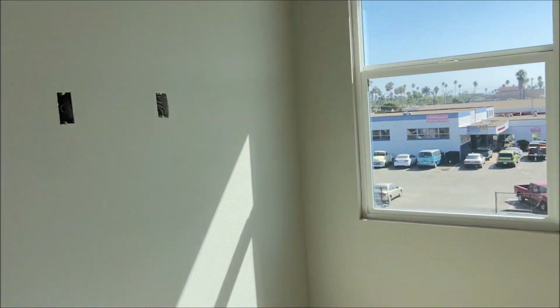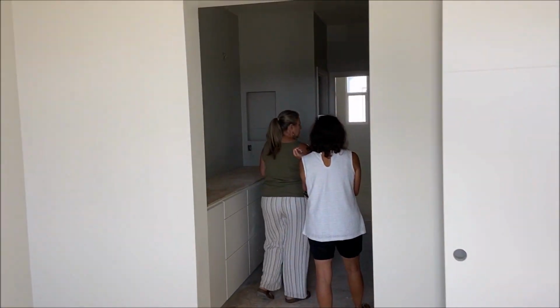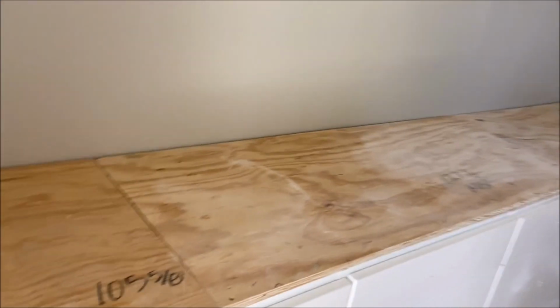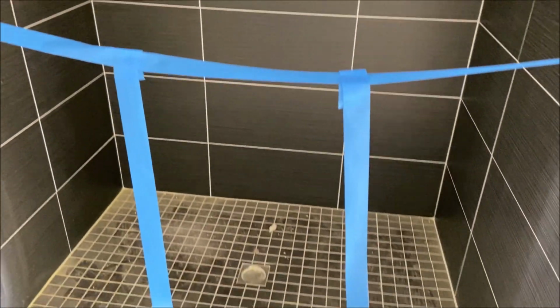This is the master bedroom. We have some light. Nice view out there. And this is the bathroom for the master. The sinks would be there for the bathroom. And then we have the shower, which is going in, which is a nice sized shower. And this is a walk-in closet.